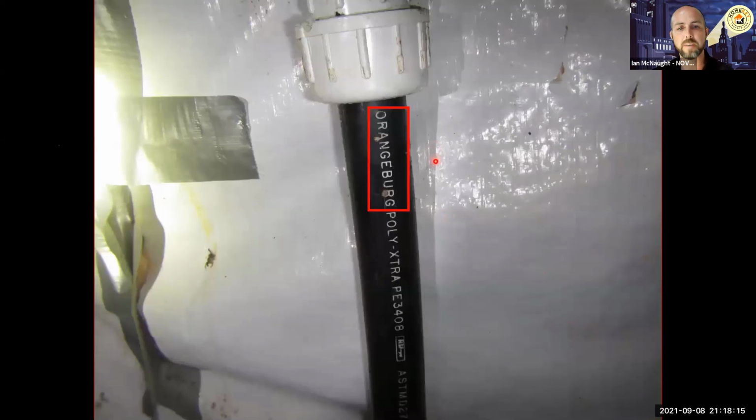But I wanted to touch base because Orangeburg, you'll see this on some of these pipes. And Orangeburg is notorious for having failed sewer lateral pipes. Orangeburg produced a sewer lateral pipe that was basically fiber glued together, and it is a big problem. But if you see Orangeburg on a polyethylene pipe water service line, it does not mean it's a huge issue.